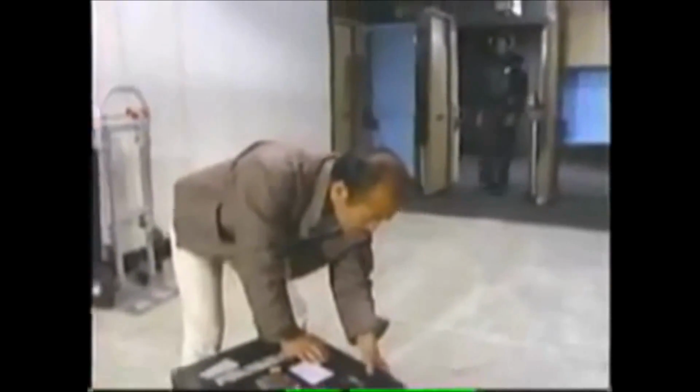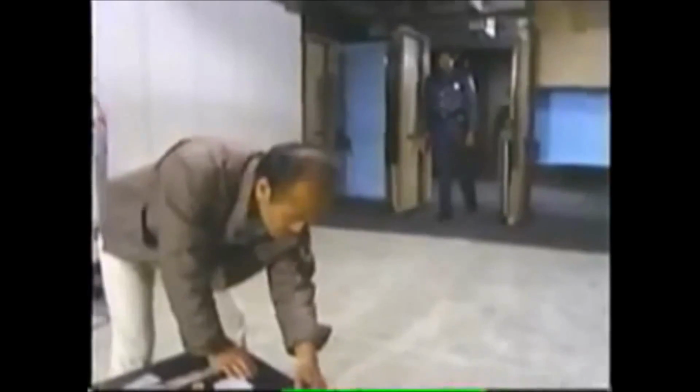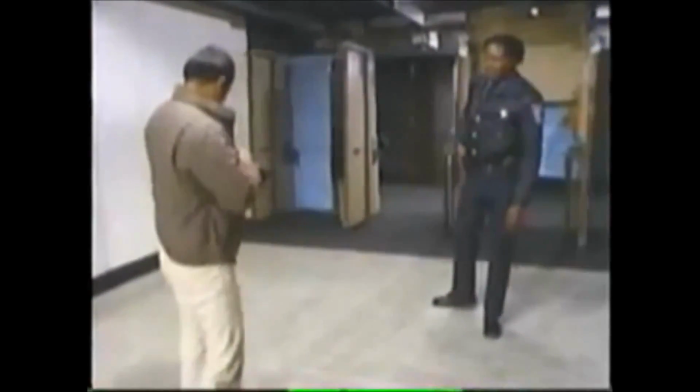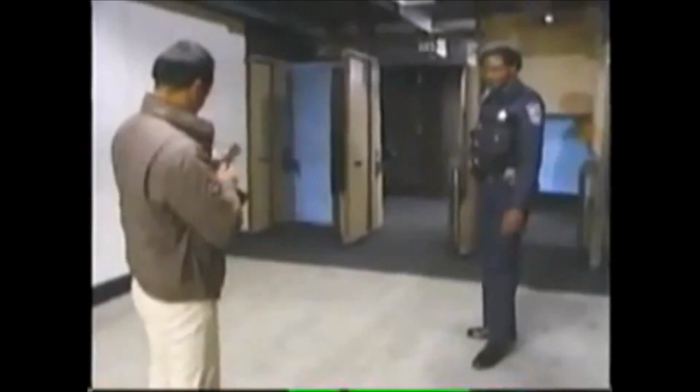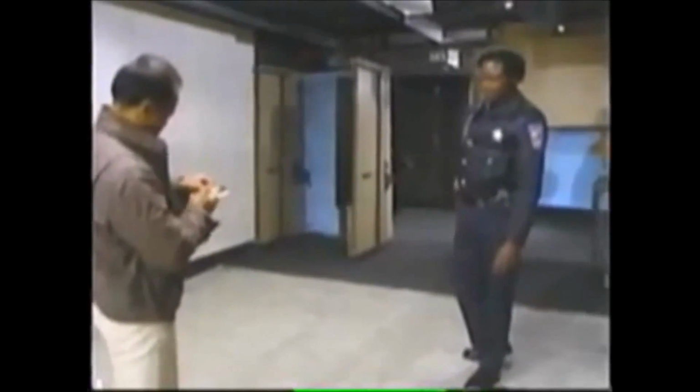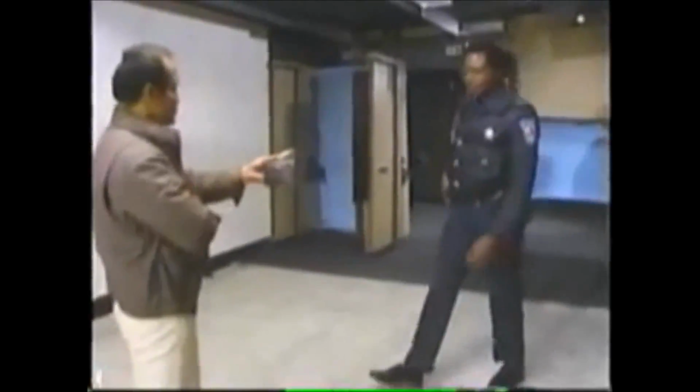Here, officers have been told to investigate suspicious circumstances at night in a warehouse and react to what they find. At first glance, this officer's distance from the suspect looks safe enough. But an attacker can easily cover this distance faster than most officers can draw their guns. Remember, when you close the distance between yourself and the suspect, do so only by purposeful decision.